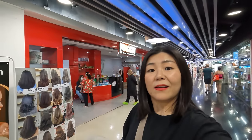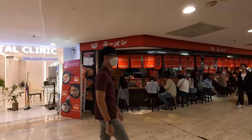So it looks like on this floor, I noticed that there's a lot more electronics. They sell cameras, laptops, microphones, lightings and whatnot. And then they also take care of nails and hair, right? Yeah. To the right of us, it's like a barber shop or a salon or something. What is this place?